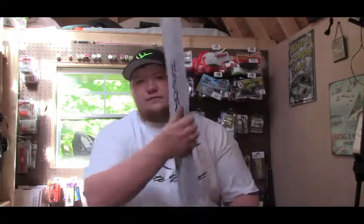I just got it today, but just messing with it, I can tell it's going to be a great rod. It's a two-piece rod, and I didn't really expect that. I didn't think to look at it, but it's a two-piece rod, and I'm not upset about it at all. I always use one-pieces, but I got this two-piece, and I'm actually really happy with it. So it'll be one I travel around with, and I'll be able to keep it in my truck, compact and stored away. So let me show you.